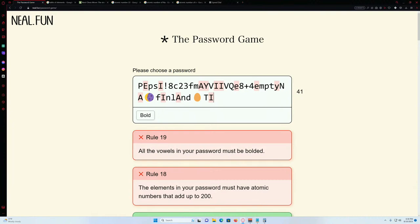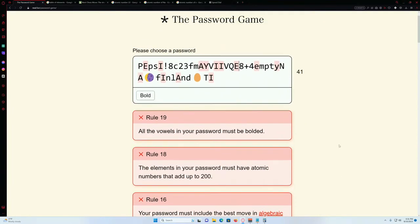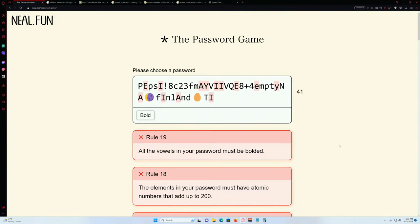This is weird. Wait, I can't even do that. That's gonna make my chess move illegal. All the vowels. How can I do the chess move? Oh, they have to be bolded. I'm so dumb. Go back. A. Ah, I thought it was capitalized. I'm just a big, stupid, dumb idiot. Wait. Unbold that. Just big, mega dummy. Finland. Whew. That was a close one there. That was a very close one.